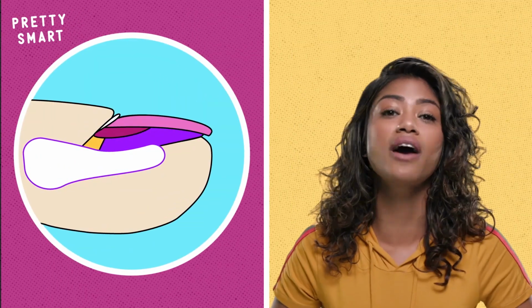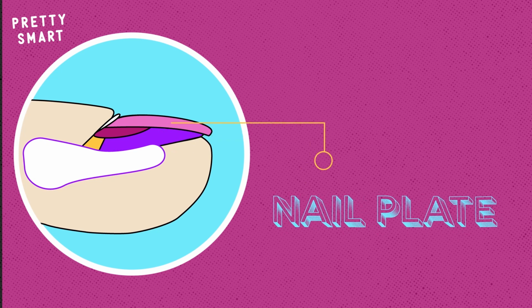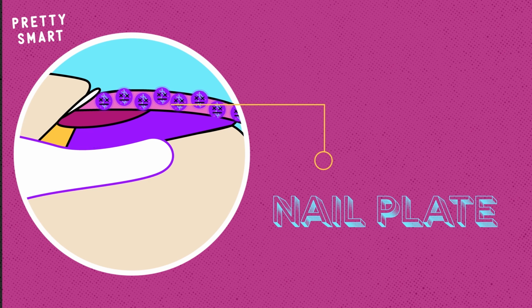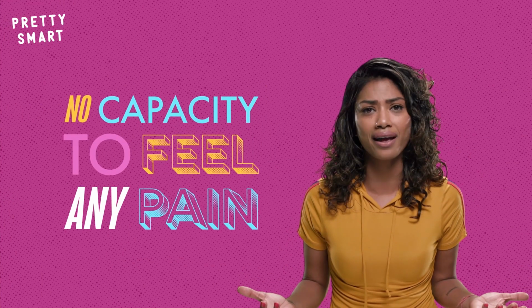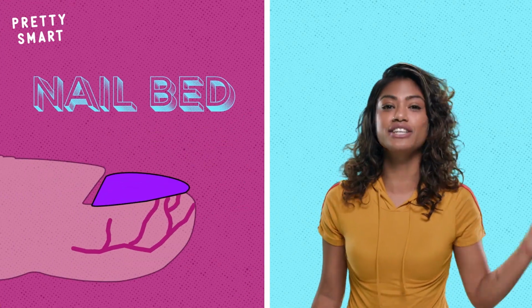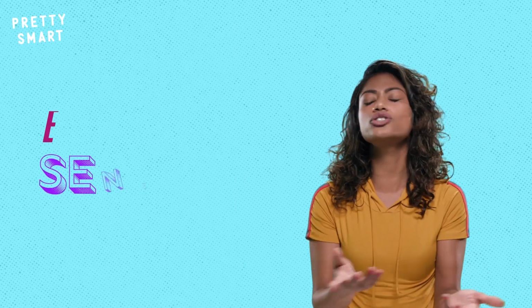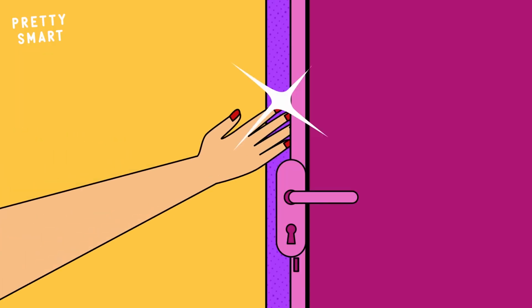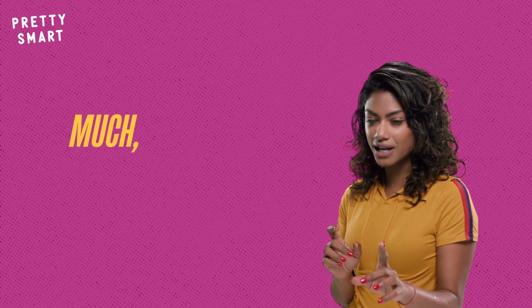The nail is made up of a couple different parts, including the nail bed, which is a soft underbelly of living cells, and the nail plate, which is a hard external collection of dead cells that sits on top of the nail bed. That's right, the nails we cut, file, and paint are not made of living tissue. Therefore, they don't have the capacity to feel any pain. The nail bed, on the other hand, sits on top of the tiny blood vessels under the skin and is therefore extremely sensitive. So even when you slam your fingers in a door and it feels like death is upon you, know that it could be much, much worse.